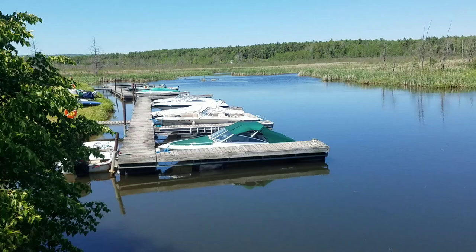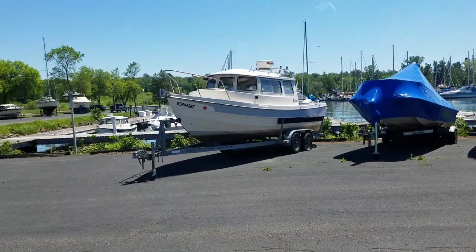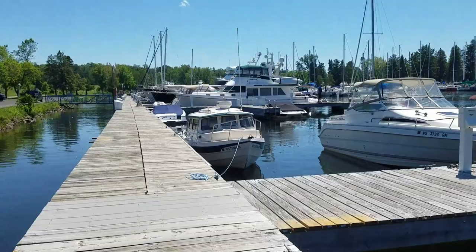Spotted a nice Cdory 22 cruiser over here. Look at that for a second. I've had a couple of these over the years. I've got some buddies who have them. They're just so expensive. Worth too much. Here's another one right here. Very desirable boats that are hard to get a good deal on.